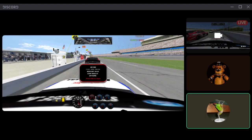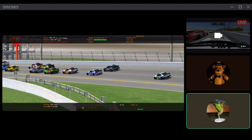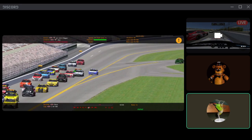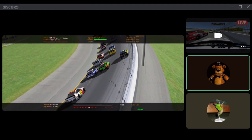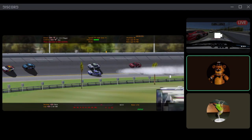Let's take a look at the replay. We usually can get away with three wide at Daytona. I don't know. Ricky Stenhouse got airborne hard into that catch fence, though. Looks like he got airborne when he was coming through. We're putting in some slow motion right here. He was scraping the ground and he just got so loose, and then looked like he was getting some air under the front.